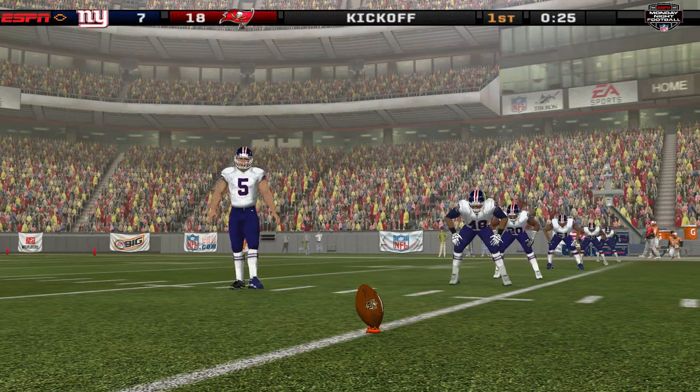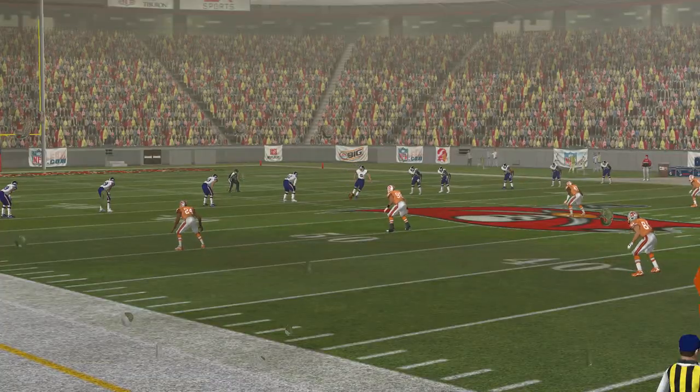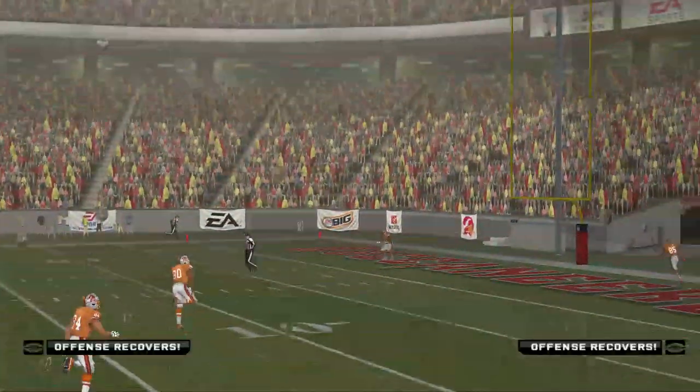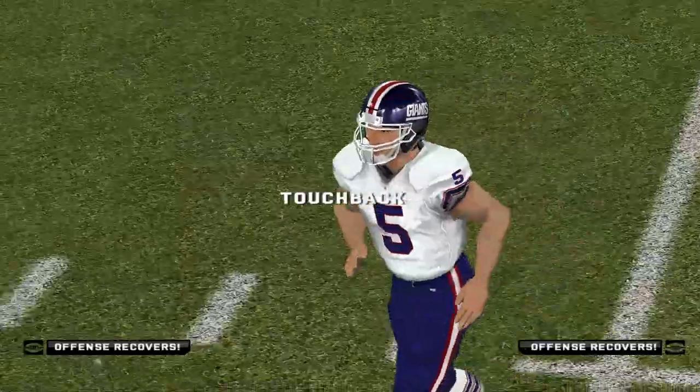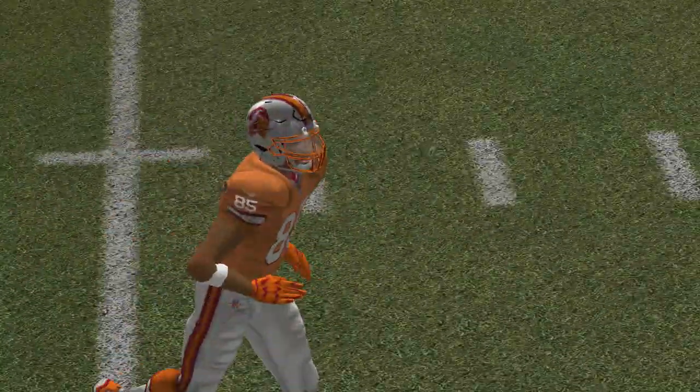Number 5 comes in to kick off. New York is lined up for the kickoff. Booming kick downfield. This one is taken by Brown. Tampa Bay is looking to extend its advantage as they take over again offensively.